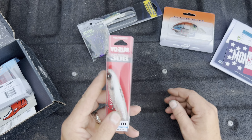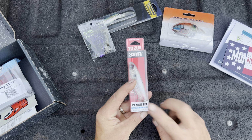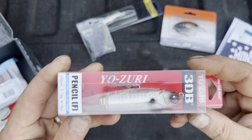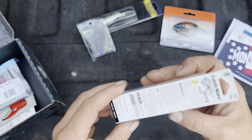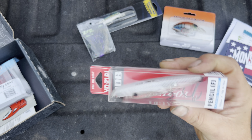Next up, we've got a Yuzuri 3DB pencil popper, floating pencil popper. 100 millimeter, 4 inches long, 9/16 ounce. Very cool. So just over a half. Gonna make casting really, really simple. It's got that translucent body, gonna make it easier to see. And Prism Ghost Shad. I like that.